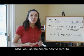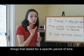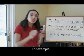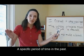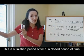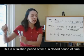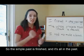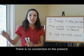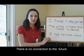Also, we use the simple past to refer to things that lasted for a specific period of time. For example, this process, it took about a decade, a specific period of time in the past. This is a finished period of time, a closed period of time. So the simple past is finished, and it's all in the past. There is no connection to the present, there is no connection to the future.